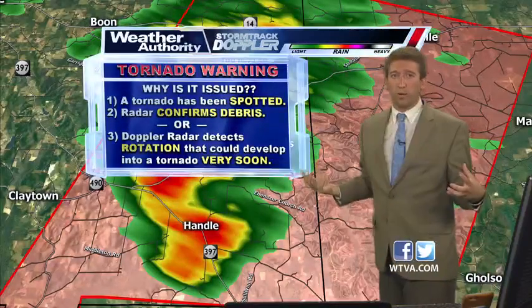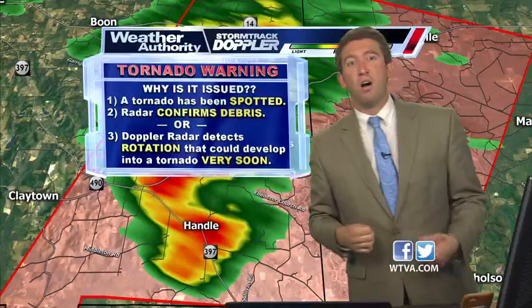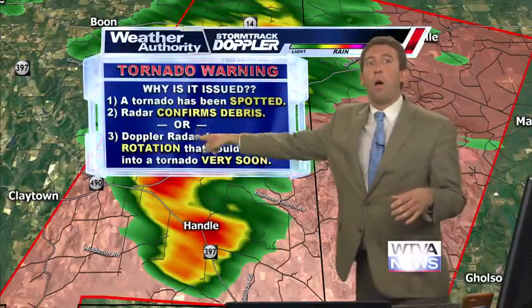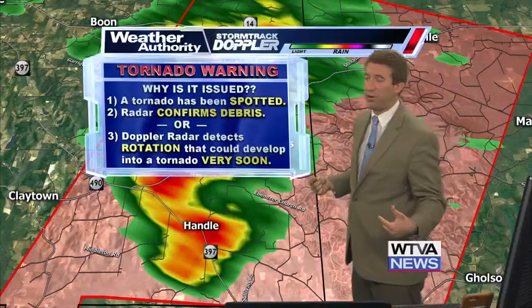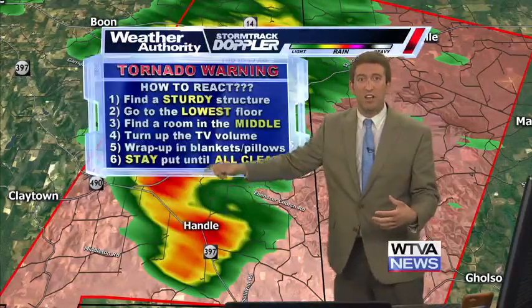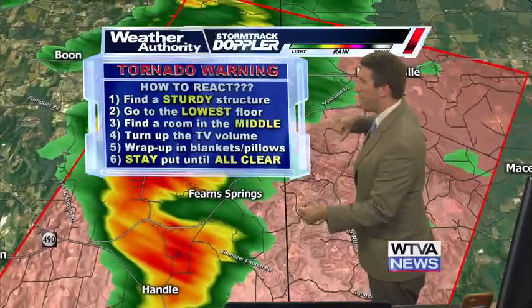So what is a tornado warning? Well, a tornado has either been spotted with someone's two eyes, or the radar has confirmed debris. That's not the case. Neither one of those is the case. Or, and this is the situation, Doppler radar has detected rotation that could develop into a tornado very soon. In this situation, we've got some indication of rotation just north of Handle, and it's tracking to the northeast at about 35 miles per hour.